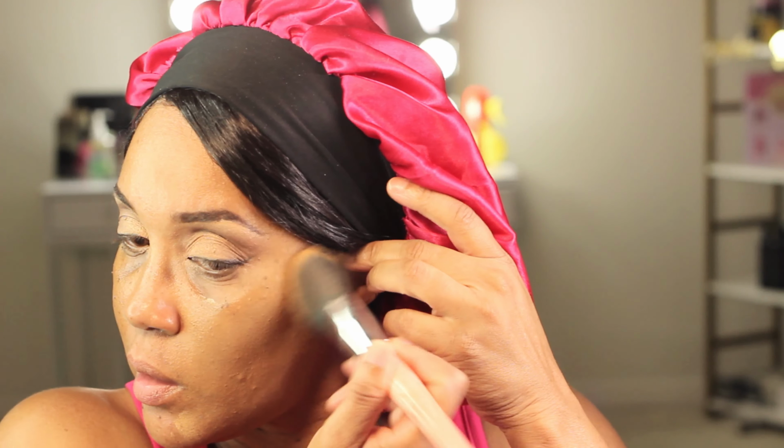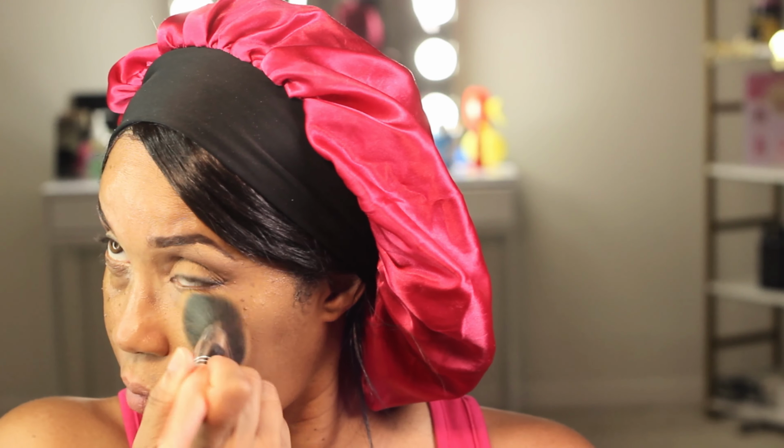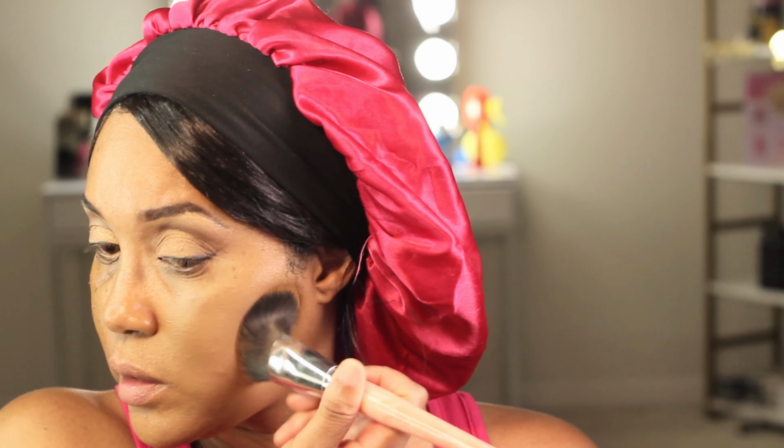Now when I am doing my foundation, what helps with me covering up my bags is I'm using the majority of the product on the outer parts of my skin, and then what's left over on my brush, I'll go up under my eye just a little bit, just to start softening that bag just a little bit. So I'm going to do it over here on this area too.